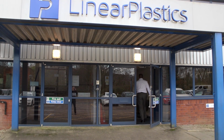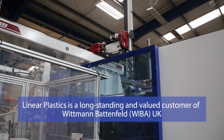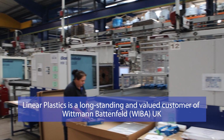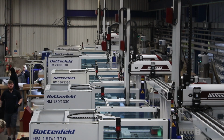At Linear Plastics, we're very proud of having made this factory purpose-built for our needs. We needed an equipment supplier that would take the same pride and attention to detail as ourselves and would partner us in creating a prosperous moulding business well into the future. Integrated manufacturing is key for us.